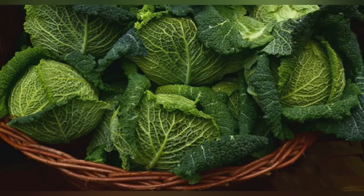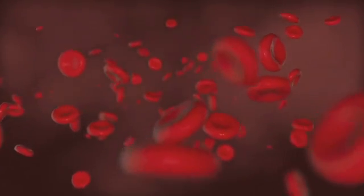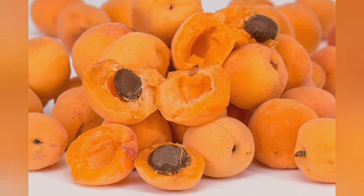Another fruit which you can take if you have diabetes type 1 or type 2 is apricot. Apricot is a fruit that is very rich in vitamin C. It's also rich in some other substances like manganese and potassium, which are very good for body and cell development. So if you have diabetes, either type 2 or type 1, then apricot is good.